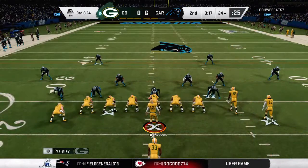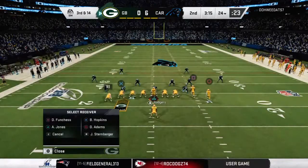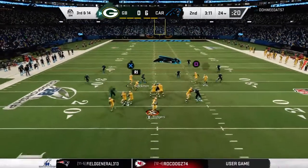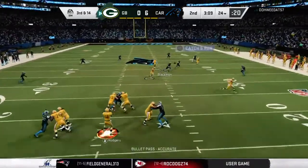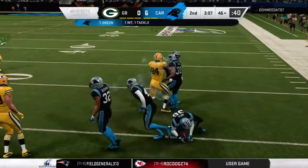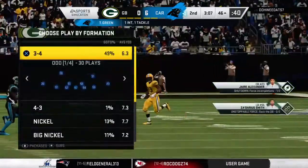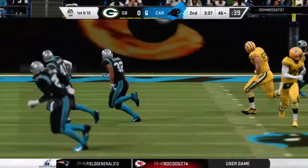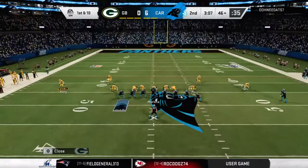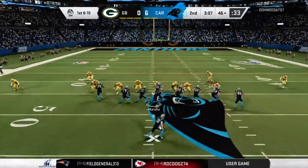An interesting and intriguing decision there defensively, because they kept extra DBs on the field despite seeing the multiple tight end look that came out for the offense. I thought they were going to switch out of it. I didn't know if they felt they had a double team, and it's intercepted. T.J. Green with a pick, and they take over. They'll set up shop at the 46-yard line.